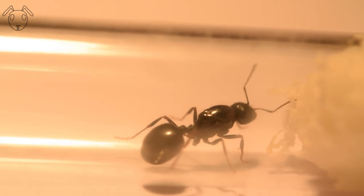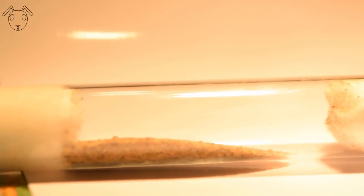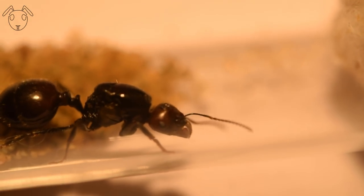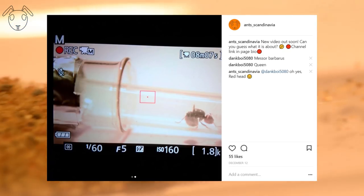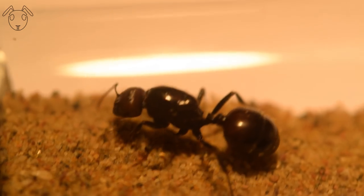So what are these beauties? Well, I will explain that whilst you watch them move into a new, larger and better test tube. This one is a red-headed Messor barbarus queen, which I actually hinted about on my Instagram. And oh, by the way, go follow that to stay up to date. Anyways, I have been dreaming about this Messor barbarus queen for a long time.